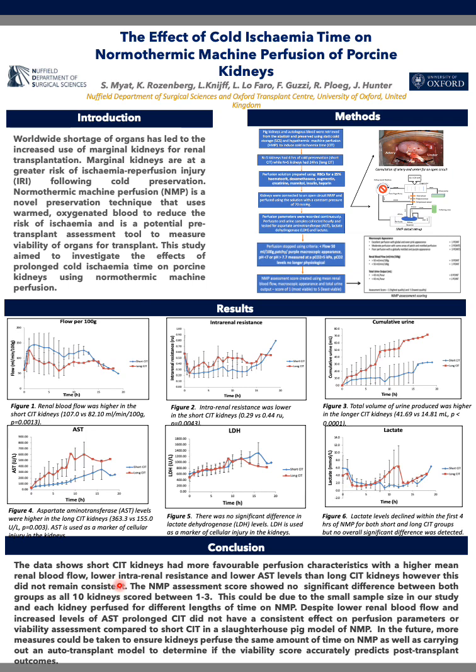In conclusion, even though the data shows that the short cold ischemic kidneys had higher renal function based on their low resistance and high renal blood flow, there was not enough consistent data to say that prolonged periods of cold ischemia negatively impacts on the quality of the kidneys. In the future, we would like to include more kidneys in our study and also optimize the NMP protocol.